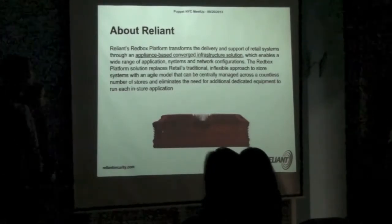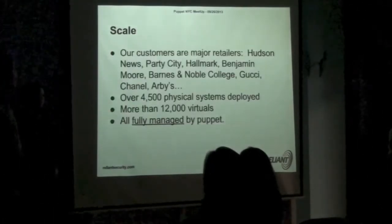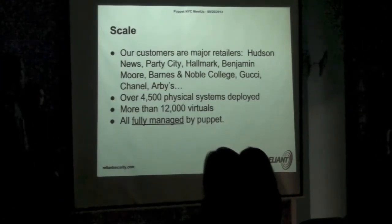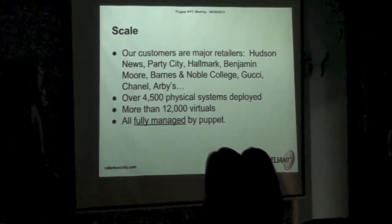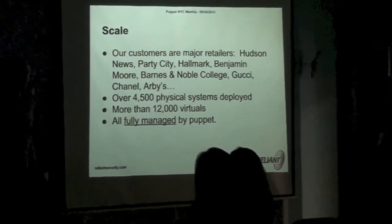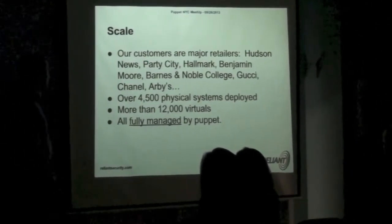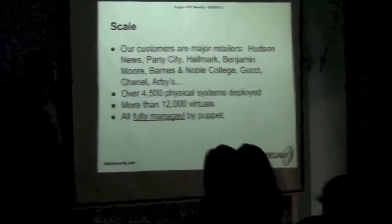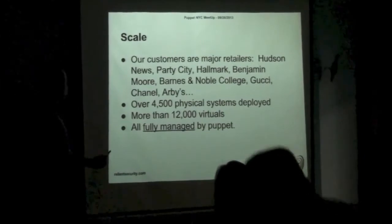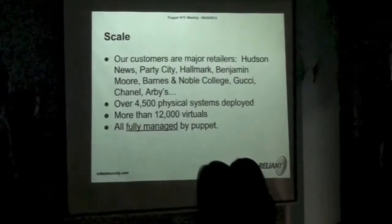The reason this is at scale is because most of our customers are large retailers like Hudson News, Party City, Walmart, Barnes & Noble, Gucci, Chanel, Arby's, and a bunch of others. We have more than 4,500 physical systems deployed, and we do a lot of virtualization, so this really translates to more than 12,000 virtuals.